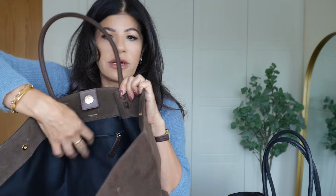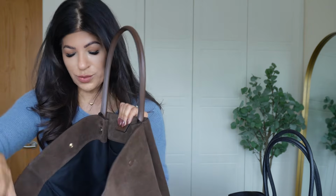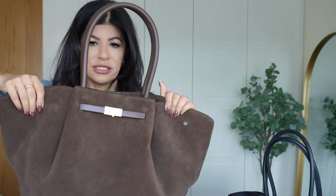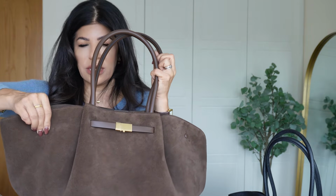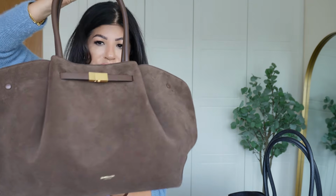It has a couple of pockets, so it's got like a zipped pocket, so you can securely put your cards, etc. in on one side. And then it's also got another pocket on the other side as well. And then it has this kind of magnetic closure right in the middle that is really secure. And then it's got a couple of extra studs so that it sits flat, and also great for security, so it's not open for anyone to put their hands in when you're out and about. It is an absolutely stunning bag.